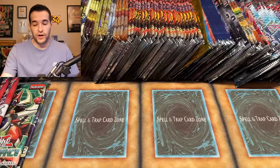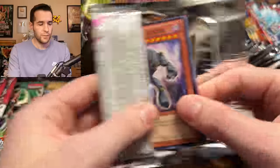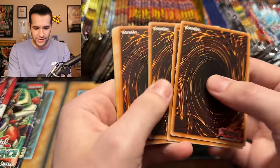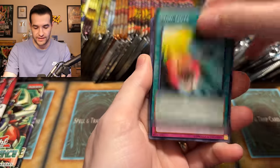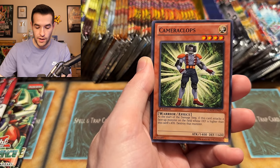Those Laval packs are not doing bad, I'm not gonna lie. They're doing pretty solid. We have a Galactic Overlord. I just wanna pull, you know, like an Ulti or a Ghost out of these, like one of them. One of the sets, at least. Miniguts, we have Return. He's returning his stuff. We have Lady D for the third time. We have Cameraclops. Boot, no, just such a cool card.